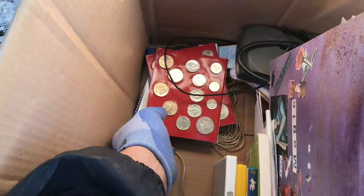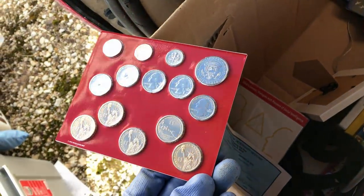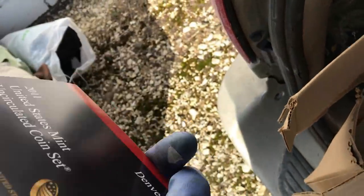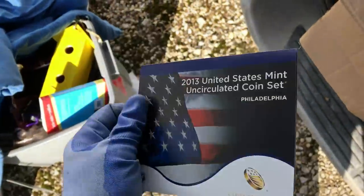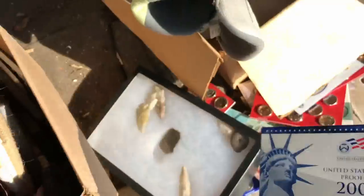Alright, so we're getting toward the bottom of this one here. Here's another proof set. This one has got 1, 2, 3, 4, 5 $1 coins in it. So does this one. Here's another one. So does this one. There's another proof set, 2006. I'm not going to open it, but you know what they look like.